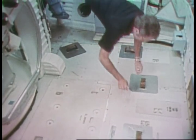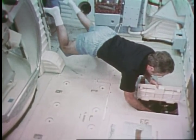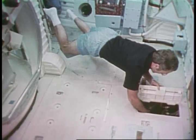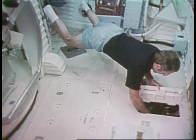These next few scenes just show some other activity. You'll notice how clean the middeck is, that we kept it this way the entire flight. Now, actually, I'm going down there to change the cabin temp controller, which is underneath the middeck floor.